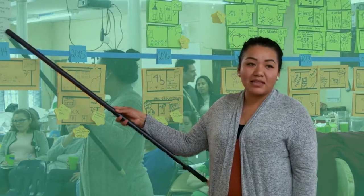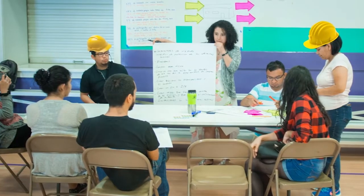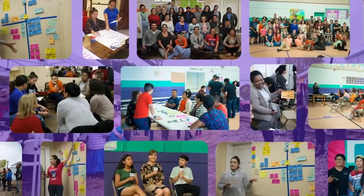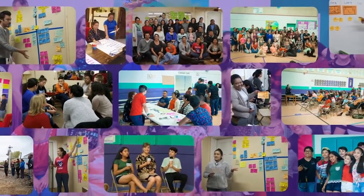We can become the planners, architects, and engineers of the future of our neighborhood through a neighborhood planning process to ensure that our neighborhood's future is designed by and for the people that live in Emma now, our children and our grandchildren.